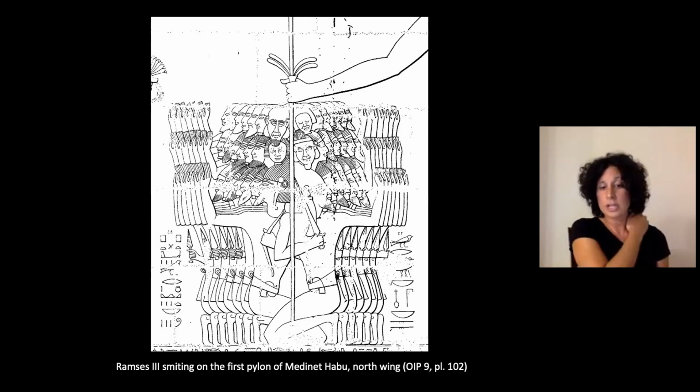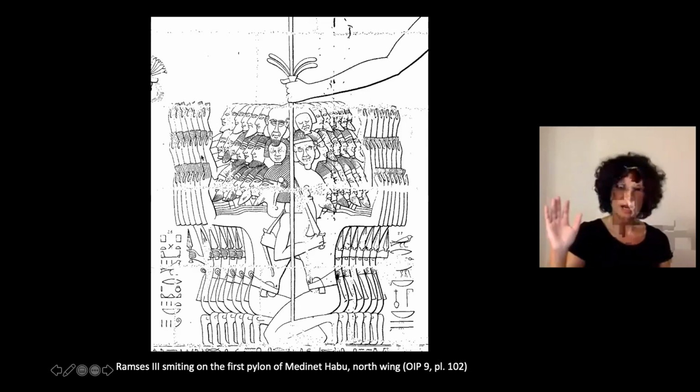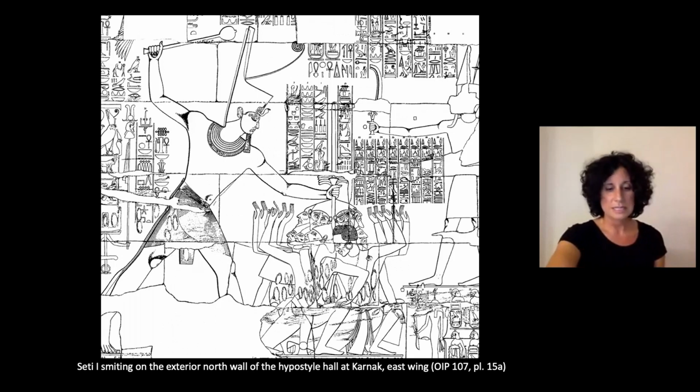Yuri Volokhin has suggested that the occasional frontality of foreign enemies in other types of scenes expresses the enemy's terror and vulnerability. And it seems quite possible that Volokhin's interpretation also applies to the frontality that we see in the smiting scenes. The foreigners' positions and gestures also seem to visualize their fear. They often raise an arm, as you can see here, to either side. And although their face is turned to the king or the god, their torso is usually turned away. Again, you can see their backs, but then they have the one arm raised. So it's creating this kind of twisted position in which the foreigners are looking over their shoulder at the king or the god.